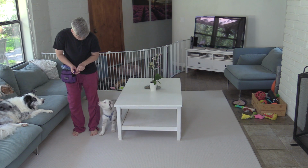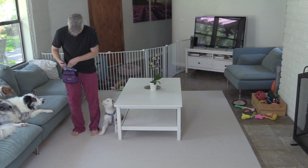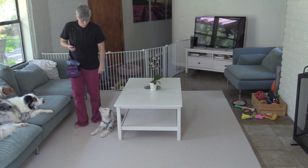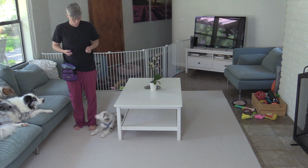So I'm going to mark him moving with me, and I'm also going to mark him standing at my side. So not only are you working on teaching the puppy to walk at your side, but you're also reinforcing that puppy for not biting your pants as you're moving.